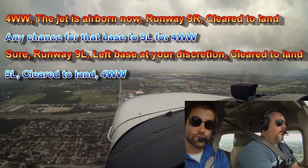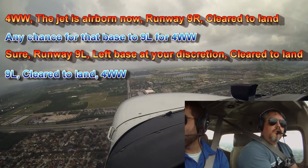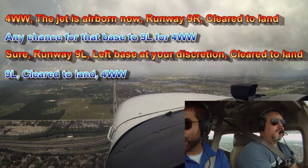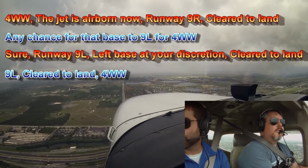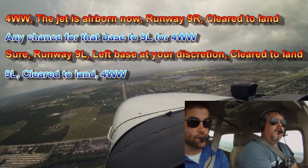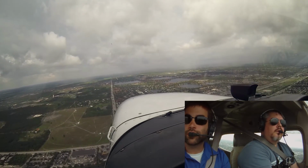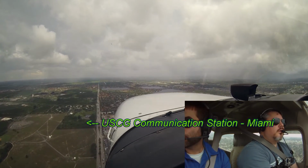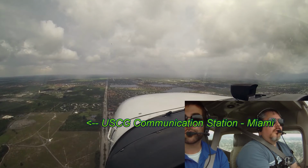Flaps will do. Whiskey, the jet is airborne now, runway 9 right, clear to land. Any chance for that base, the 9 left for 4 Whiskey? Sure, runway 9 left, base turn your discretion, clear to land. 9 left, clear to land, 4 Whiskey. 603 Quebec Sierra, contact departure, good flight. Traffic just off your right side is a Cessna at 1,500, entering the downwind. He's in sight, going to departure.